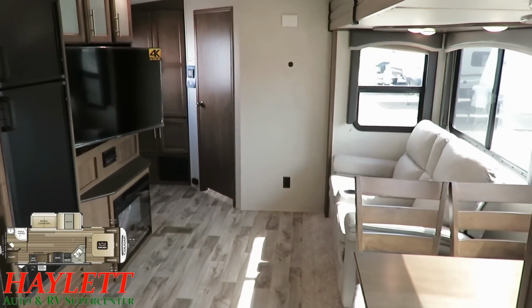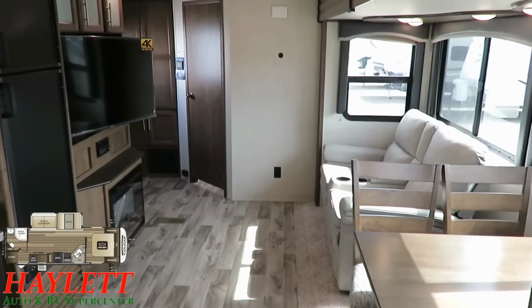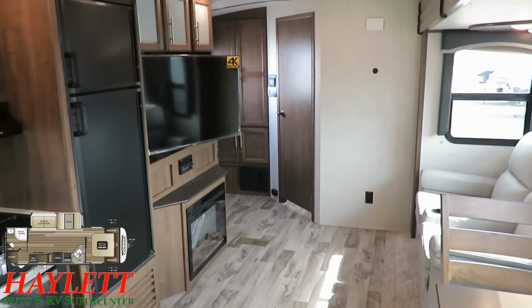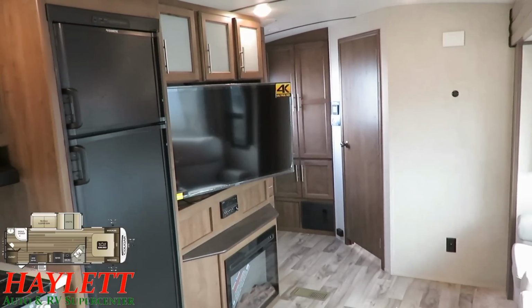Anyway, now obviously we have that direct facing entertainment center, and this is one of the reasons that we like to put the theater seat in this floor plan, because you've got those wall hugging theater cinema sofa recliner things there facing directly toward that huge 4K HD TV.